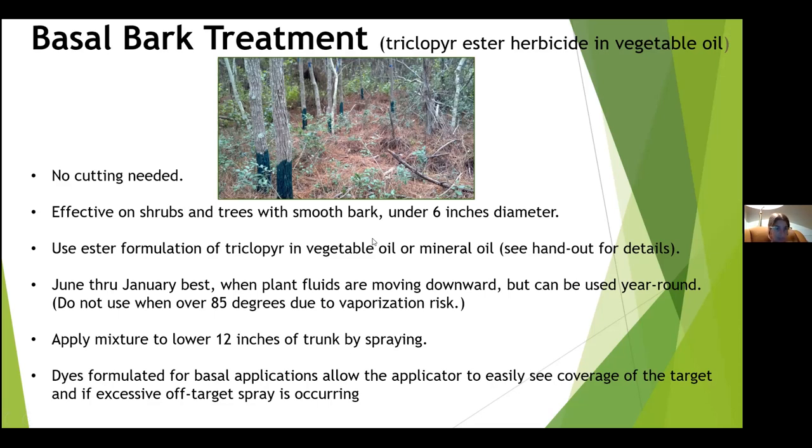year-round. You apply the mixture to the bottom foot of the trunk, and you can spray. I have seen people paint basal bark treatment onto trees as well. And the dye, as you can see in this photo, a lot of times, even in my spray bottles, I'll add a little bit of dye, just so that you can really see exactly where you are spraying, catch yourself, make sure that you're not overspraying, and make sure that you're not underspraying. You can make sure that you are hitting the entire stump. So dye is just to help the applicator easily see coverage.